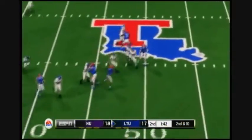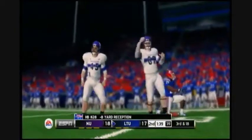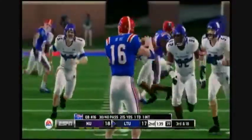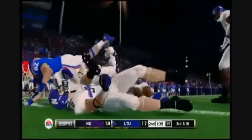Screen. Delivers to the halfback on the screen. And he's taken down at the 48-yard line. 8 yards back on the play. This defense is fast enough that they can create negative yards on completed passes. So the offense might want to consider that next time they try that play.